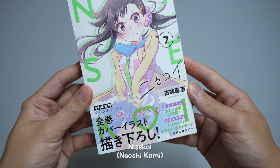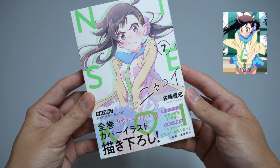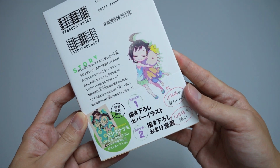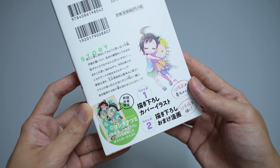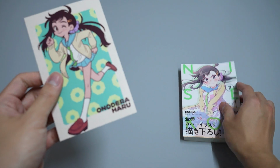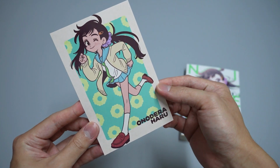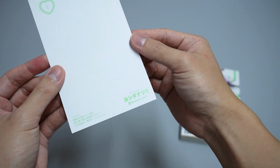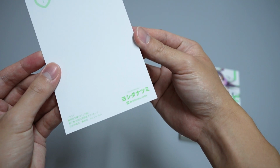Haru is featured on volume 7 and I still remember her bare panties. This is Haru from 10 years ago and she looks absolutely adorable. As usual, we have the bonus postcard that comes with the first edition. This is a really cartoonish artwork which is something I haven't seen a lot. You can follow the artist here if you are into this art style.